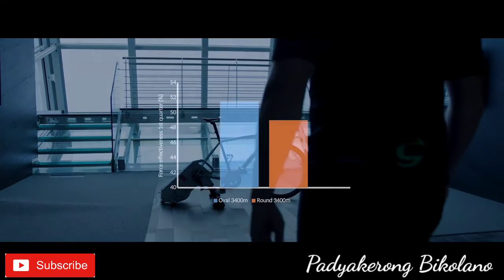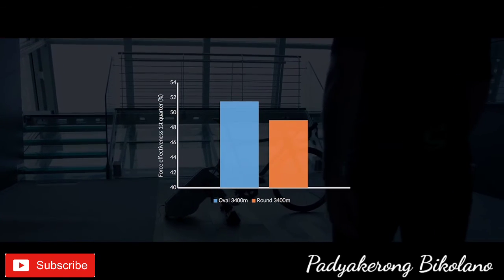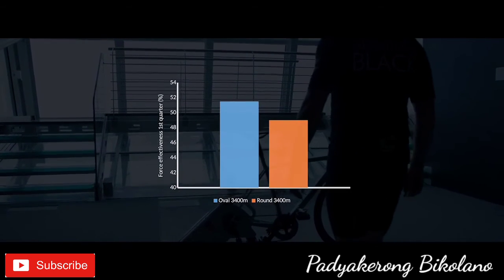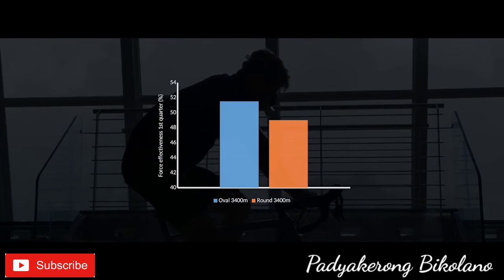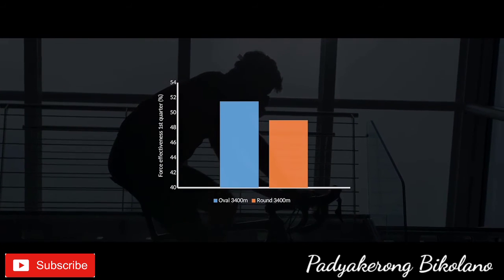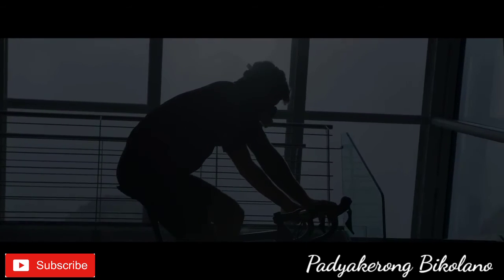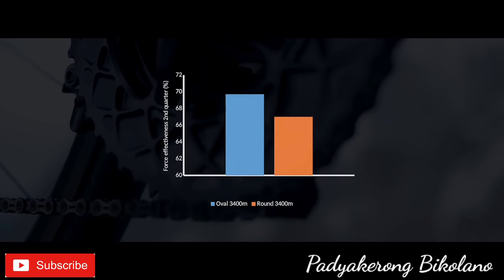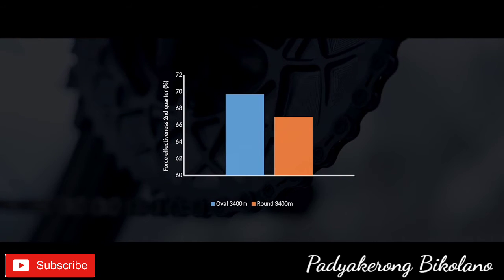The data on force effectiveness displays a very nice difference as well between oval and round chainrings. On the left side, we see the force effectiveness of the first quarter of the pedal stroke, from top dead center to 90 degrees. For the oval chainrings, force effectiveness is increased compared to round chainrings in the orange bars. On the right side, we have the force effectiveness of the second quarter, where the difference is even more substantial between oval and round chainrings.